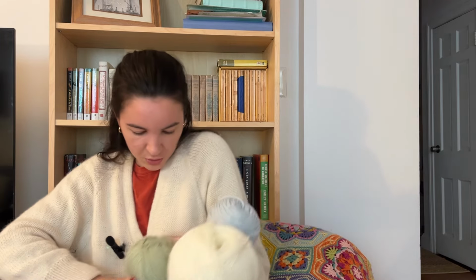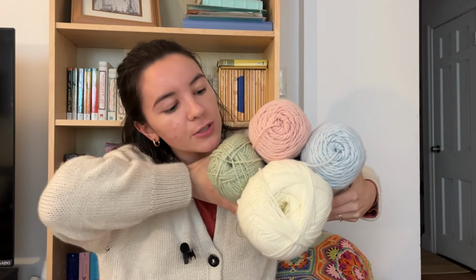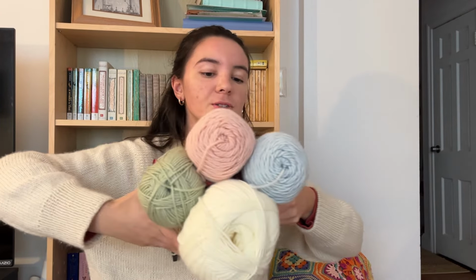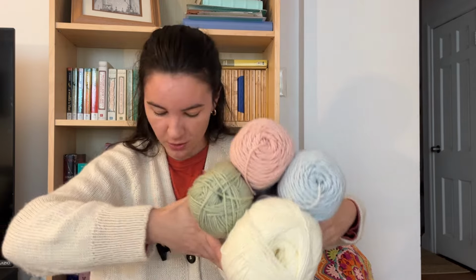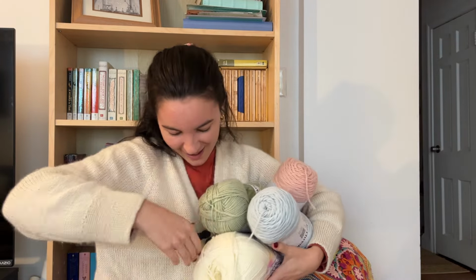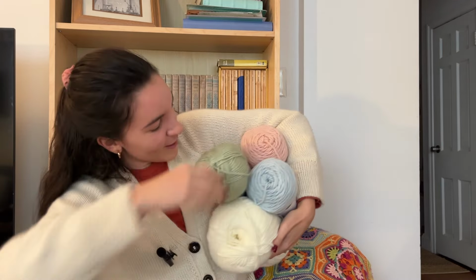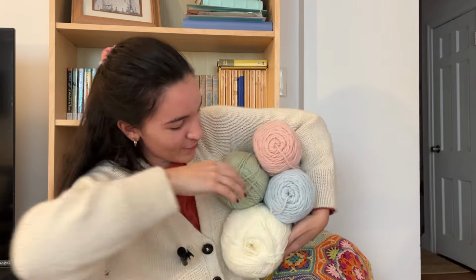So I'm going to try and hold them all together so I can show them together. There you go. Hopefully you can see that. Sorry, I keep bumping the mic now. I'm trying to hold these all. This is not going well. This is a bad idea. Okay, I can kind of hold it like this. I have no idea if you can see it like this.